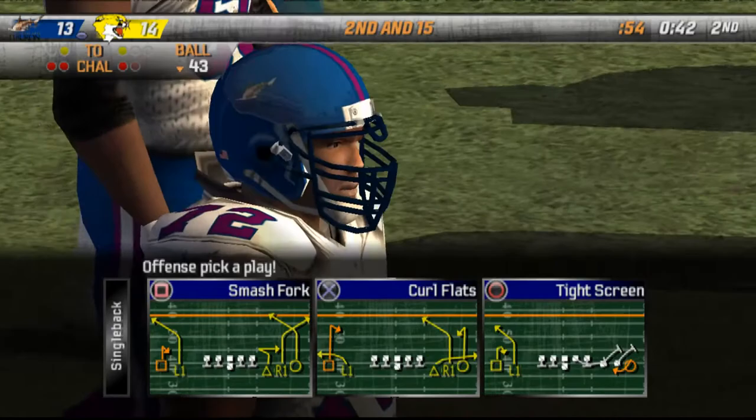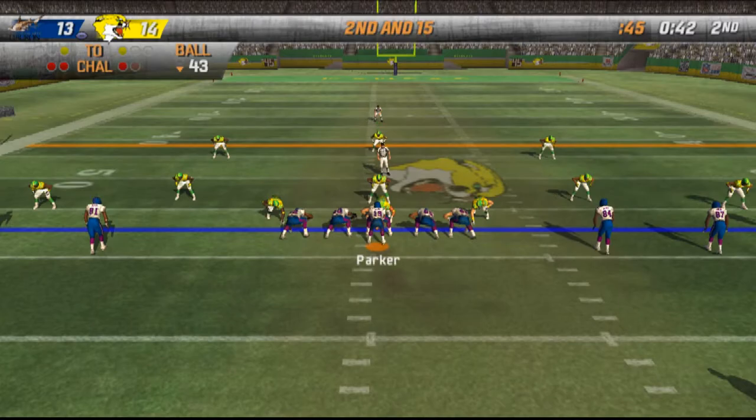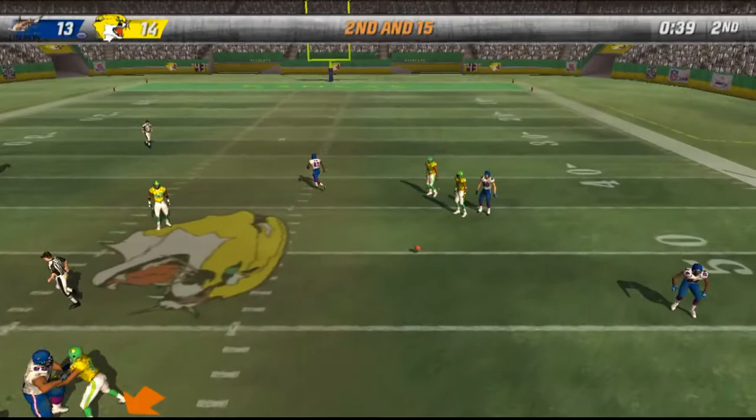Ball on their own 43. Ball on the 43-yard line. Johnny Mike, be careful. Set. Hut. Here comes the blitz with the throw. Incomplete pass. And he throws incomplete because he had major pressure.